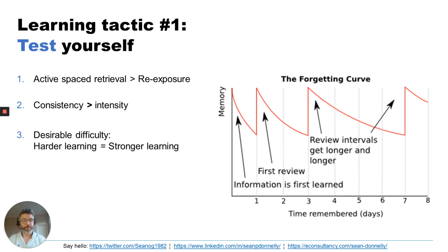We can interrupt the forgetting curve and move new knowledge from working memory into long-term memory by testing ourselves. It turns out the act of retrieving memories is a far more effective way of learning and interrupting the forgetting curve and stabilizing memory than re-exposing ourselves to the material again in the form of rereading or rewatching or re-listening. And you'll observe in the image here that it's really important to space out that retrieval.